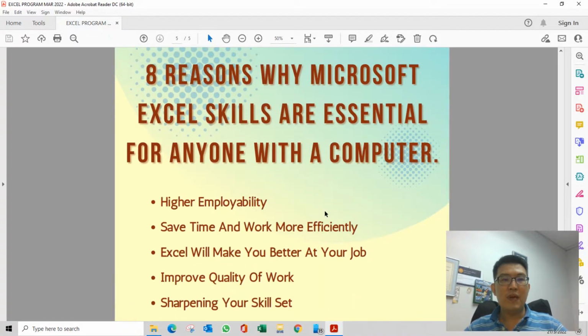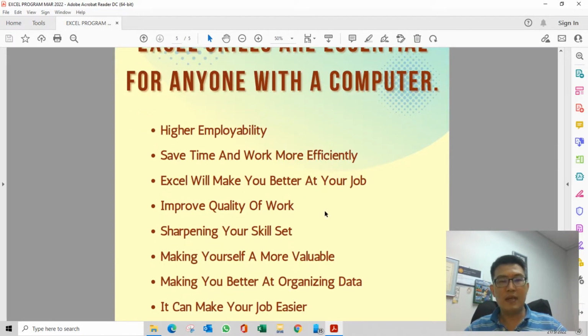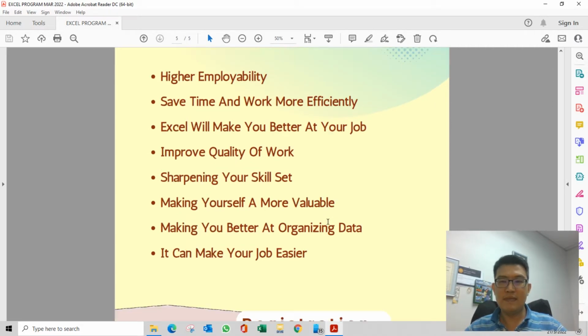So why do you need to attend this course? Of course, Excel is very important. You can have a better chance of getting employed, make your work life easier, and make yourself more valuable.